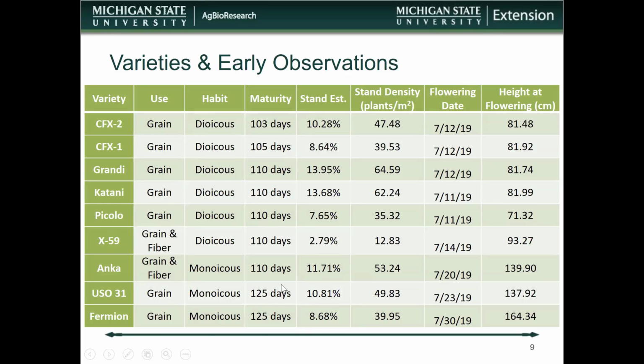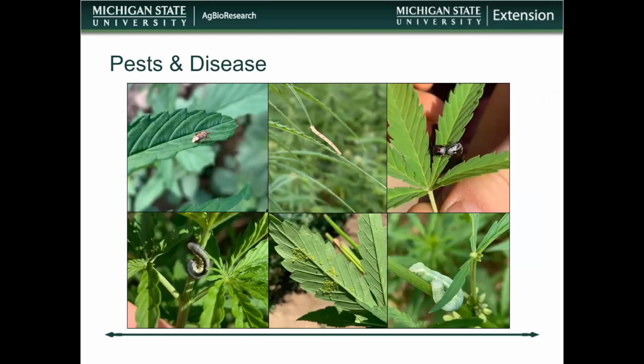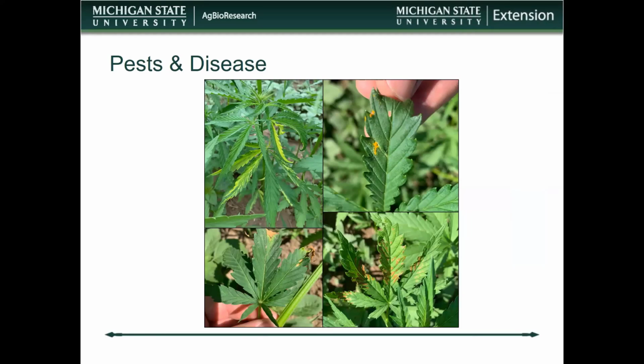This was early maturity material coming mostly out of Canada from a couple of different companies. And you can see stand establishment was still a challenge with direct seeding, even this fairly high quality seed. Some of that was our learning curve about how to establish hemp, and some of that, too, I think, was seed quality on some of these varieties, even on the grain side. Some photos of our plots last year and some of the insects and disease issues that we encountered.